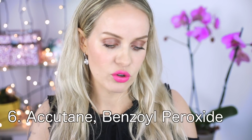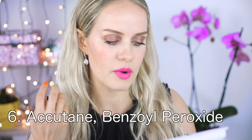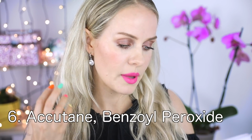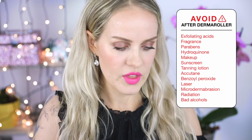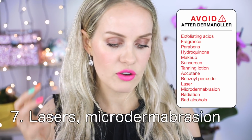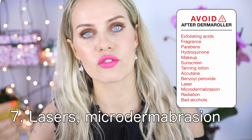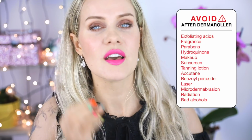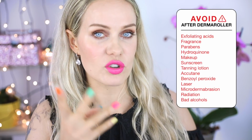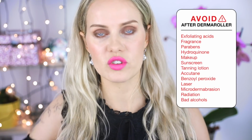Number 6 is Accutane. Accutane is an acne product made from isotretinoin, and benzoyl peroxide is also very drying. Number 7 is laser, microdermabrasion and radiation. I know some people want to do microdermabrasion right after dermarolling. That sounds crazy. They're not bad, but you should wait, especially with exfoliating acids, like 7 to 12 hours, depending on the strength of your exfoliating acids, and then use the dermaroller.